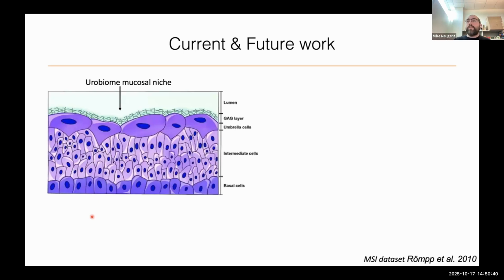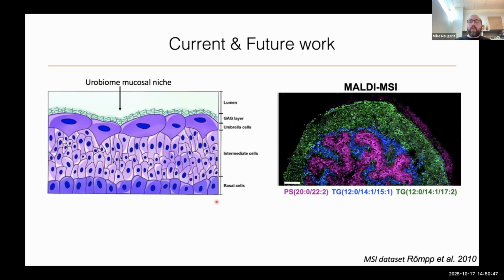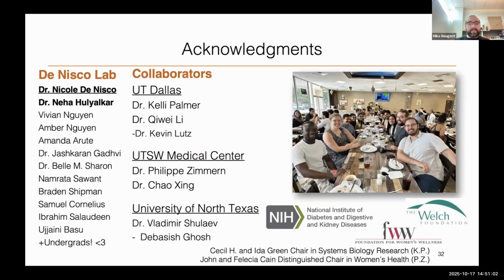So our future work is moving from looking at the urine to looking directly at the tissue. And I just want to do a little plug for what we're doing now, which is using mass spectrometry imaging to directly image the bladder and to understand the spatial biochemistry and how that relates to the local microbiome. More on that is hopefully to come soon.